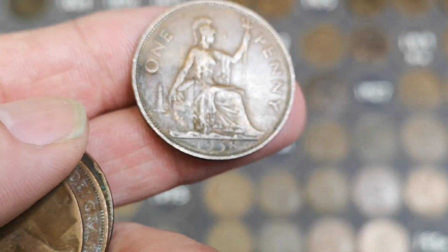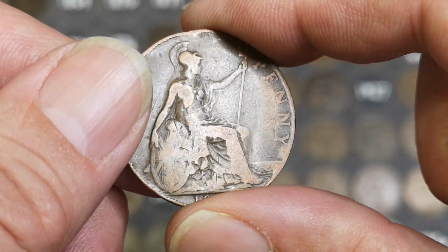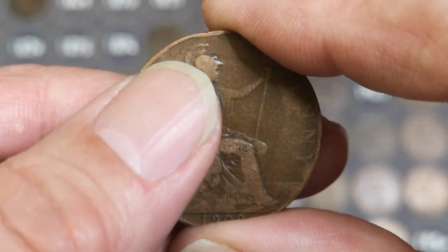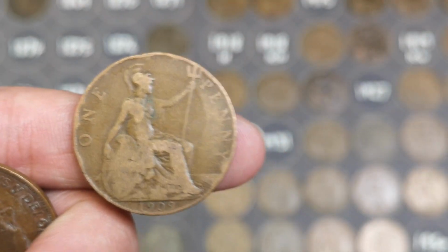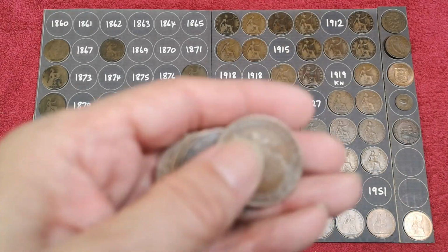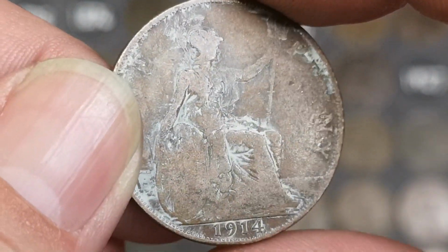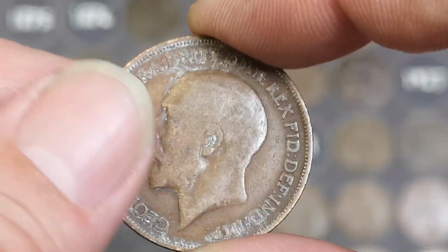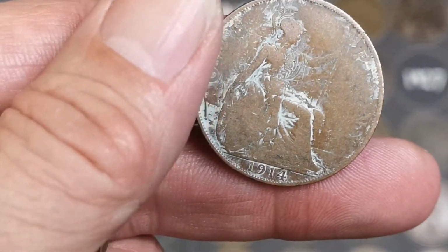Right, now we've got 1938, 1909. Have we got 1909? No, we haven't yet. It's not the best of conditions, this one, but we'll put it on the board until we find a better one. There we go. Okay, we've got a very tatty 1914, very dirty. It's like plaster or something. Right, that goes in the dirty cup.